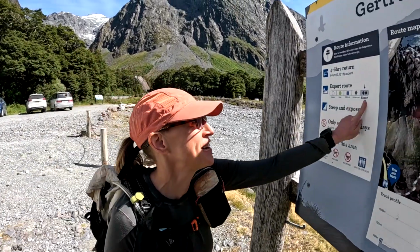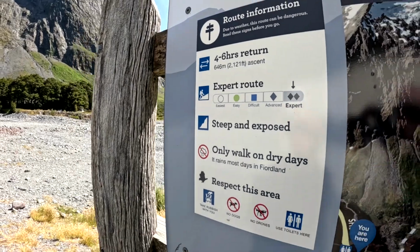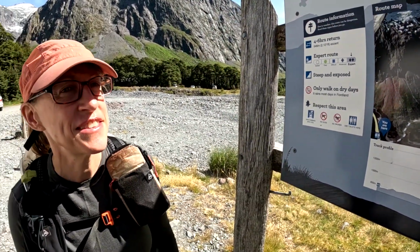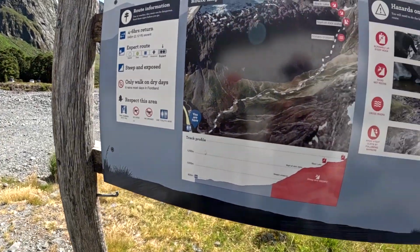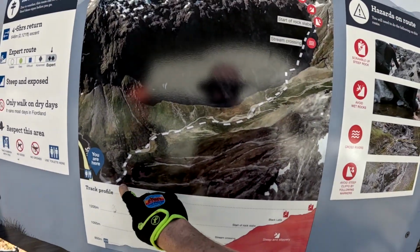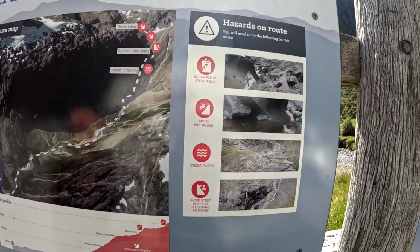So we're here at the start of the Gertrude Saddle route. It is supposed to be expert level. It is beautiful weather though. Let's hope it stays. Lots of warnings on these signs, but I think we're good to go. Gives you warnings to follow the route markers, and falls can be fatal.